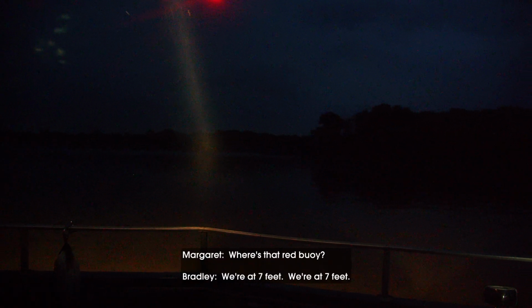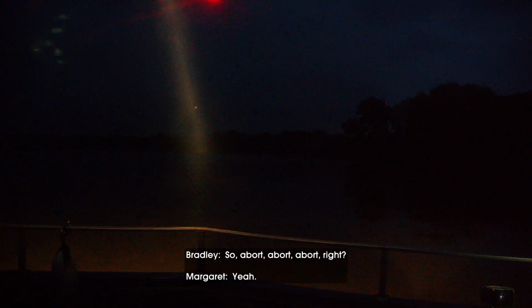Right now it's 15 feet deep. It's coming up hot. Oh shit. We're at 7 feet. So we're at 7.5 feet. We're at 5 feet. If we have to just anchor and stay here tonight, then that's what we'll do. I just can't see anything. Okay, so that's rocks. That's rocks.